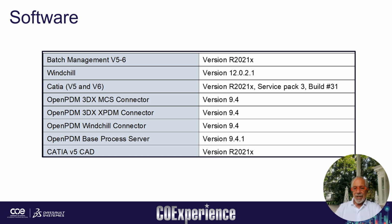One of the things people always ask us is, what versions of software were we using? Here's the chart, and since I'm doing a recording, I'll read it. Batch management was V5 and V6. We were looking at version 2021X. Windchill is version 12.2.1. CATIA, we had Service Pack 3 and Build 31. For all the OpenPDM components it is 9.4. For the OpenPDM base process servers, 9.41. And for CATIA V5 CAD, it was R2021X.